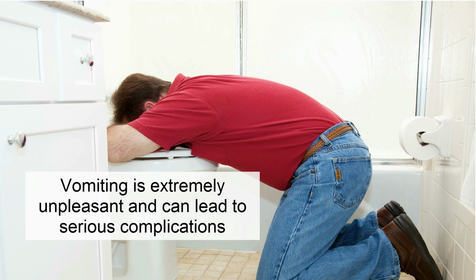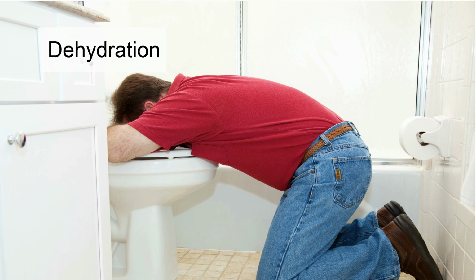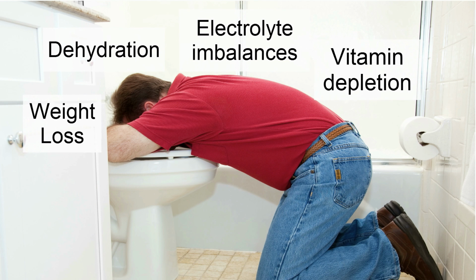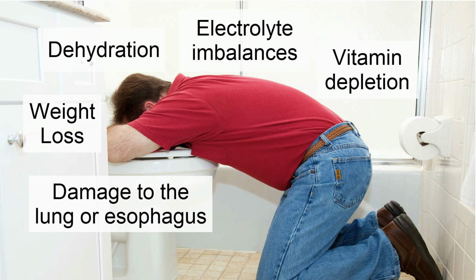Not only is vomiting extremely unpleasant, it can lead to serious complications. These include dehydration, electrolyte imbalances, weight loss, vitamin depletion, inhaling vomit into the lungs, or damage to the esophagus.